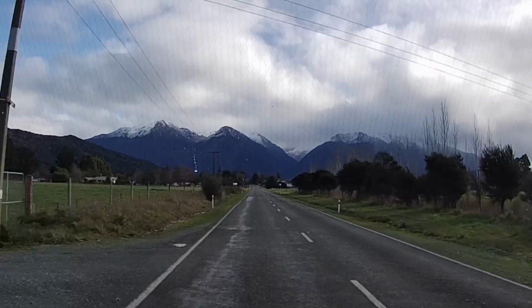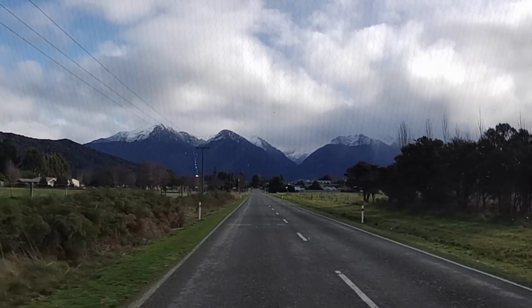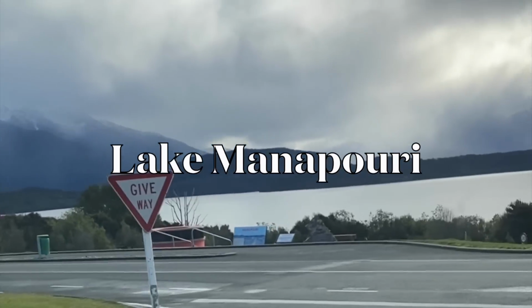This beautiful lake has had a very controversial past in New Zealand's environmental history. To facilitate the operation of our largest hydroelectric power station, the lake was raised back in 1971.